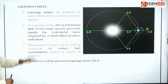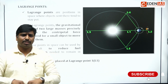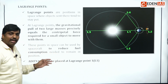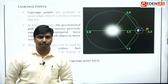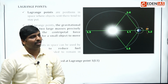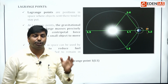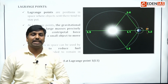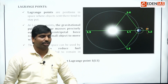The topic is with respect to Lagrange points. It is well known to all of you that we had a mission called Aditya-L1, and it was said that it would be placed in a Lagrange point, and now it has been placed in a Lagrange point. So we have to understand what Lagrange points are, why we are placing these things in Lagrange points, and what the advantage is if we place them.